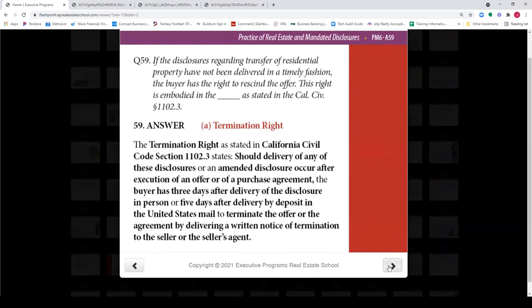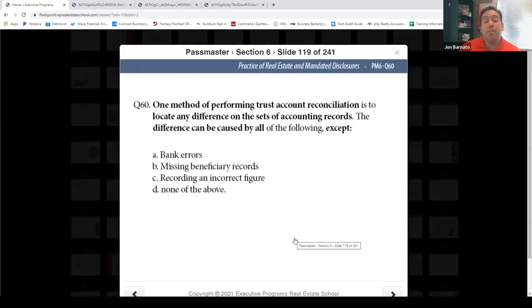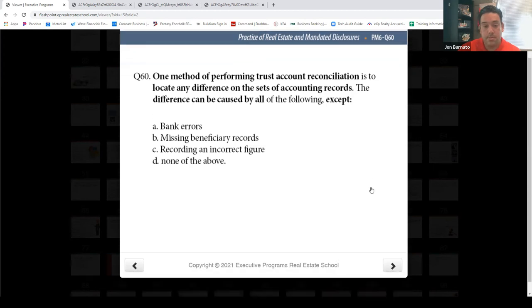That is correct. One method of performing trust account reconciliation is to locate any difference on the sets of accounting records. The differences can be caused by all the following except. D.